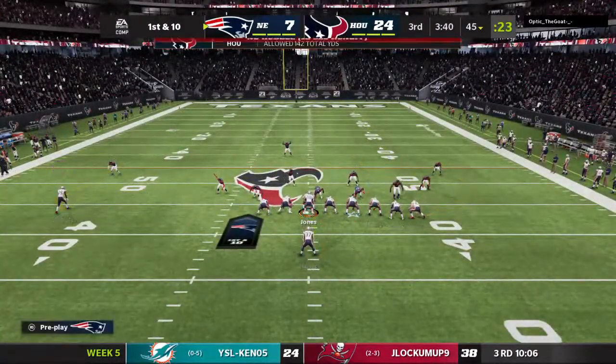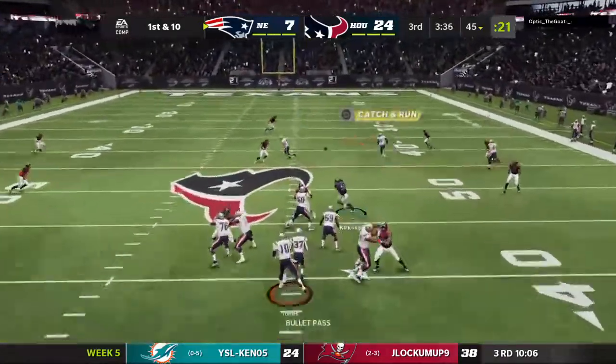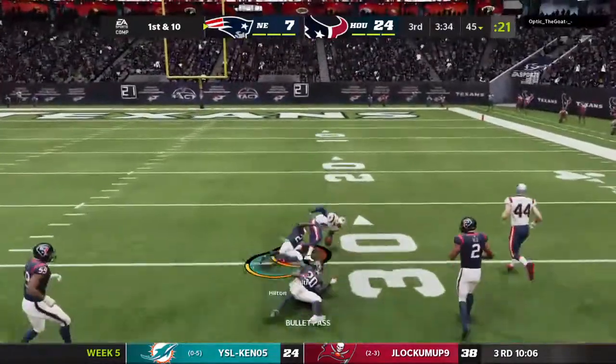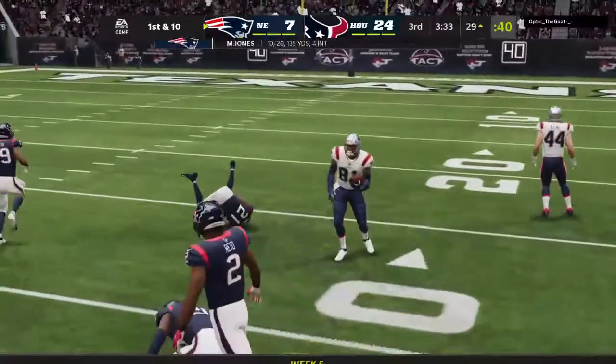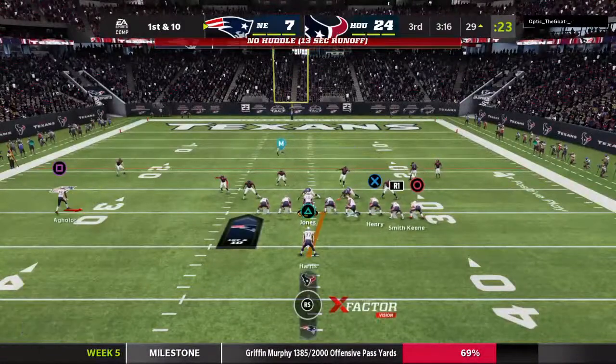The big play to start him out has him at the 45 already. Off play action, Jones. He'll get this to his tight end. It's Jonnu Smith. And he'll go down, but not before getting this inside the 30.